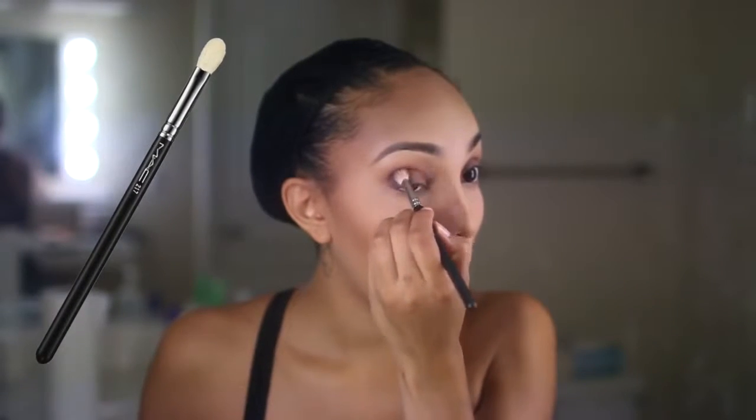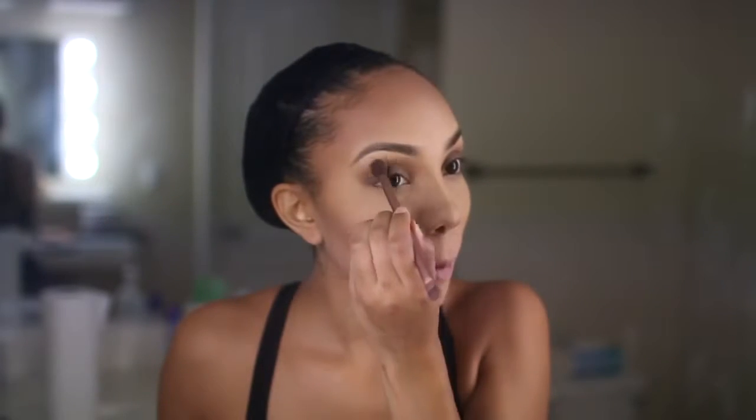And I'm going to use my IT Cosmetics 211 brush to dust away any eyeshadow that might have fallen down. I want my crease to be even darker, so I'm just going to take a little bit of a darker brown and blend that out into my crease. The browns that I've been using, the medium brown and this brown, are from my eyebrow kit, so that's why I haven't really said the names of it.